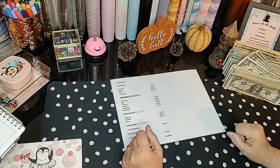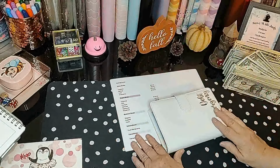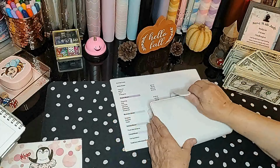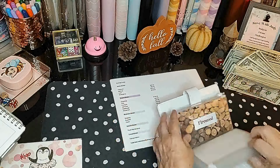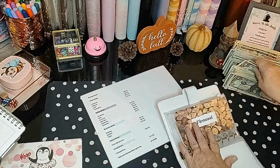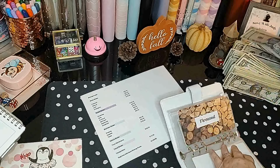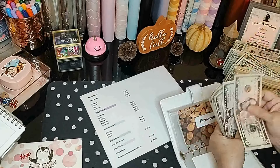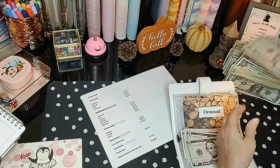Okay, let's sink our money. We're going to start first with the white binder. And we're going to be putting $35 into firewood, which I think firewood's back here. Yep. $35. And I think we'll just try to use a bunch of these fives. Okay. 5, 10, 15, 20, 25, 30, 35.